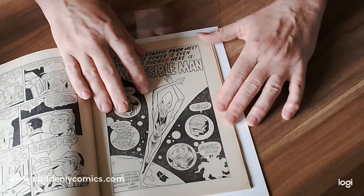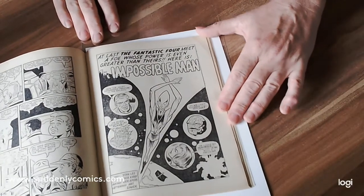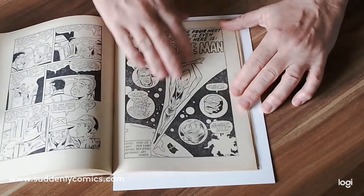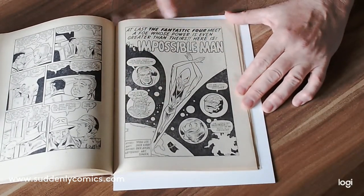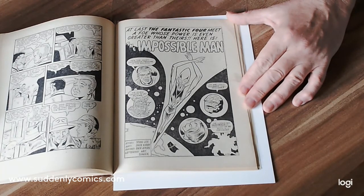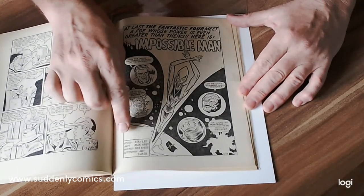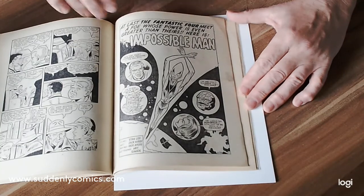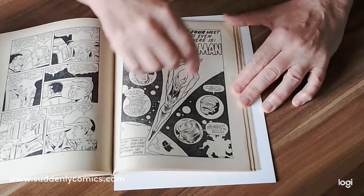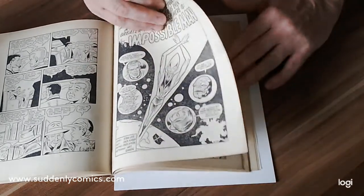In this comic, and I had not known this was in here. And this is one of the great things about these Alan Class comics. They constantly provide little surprises. So we've got at last the Fantastic Four meet a foe whose power is even greater than theirs. Here is Impossible Man. And we've got story, Stan Lee, art, Jack Kirby, inking, Dick Ayers, lettering, Artie Simek. And then we've got little circles with each of the Fantastic Four, and then we've got the whole story in here.